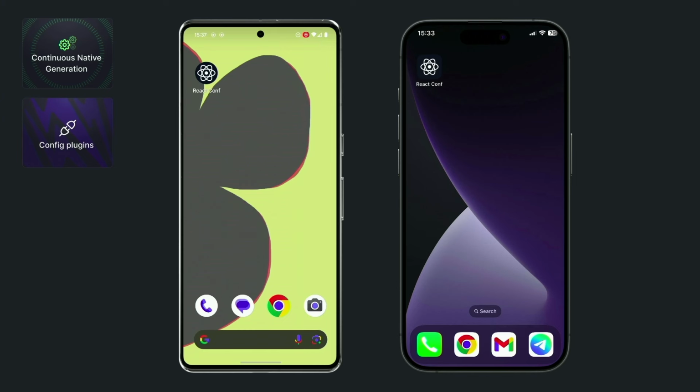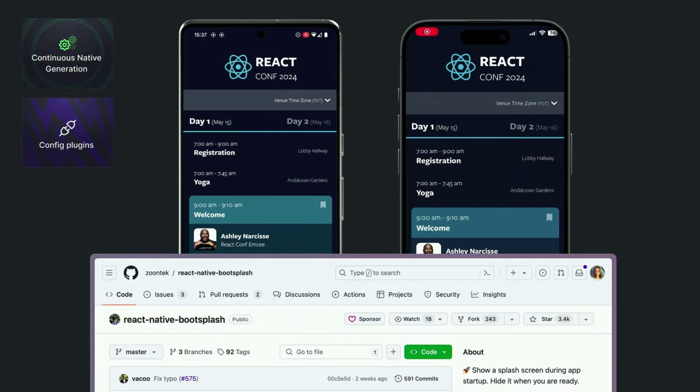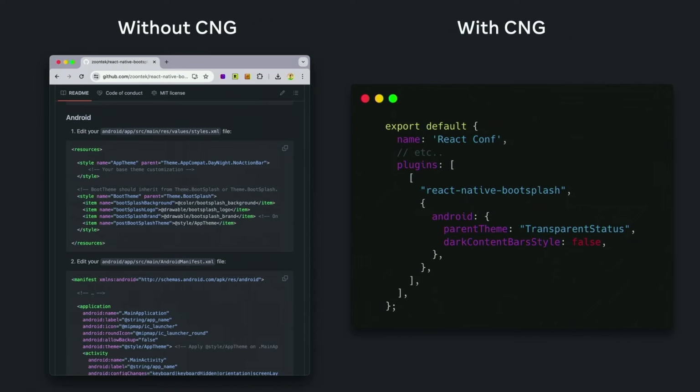You can also extend prebuild with config plugins. Config plugins are basically little JavaScript functions that allow you to edit files in the native directories during prebuild. So you could write your own config plugins or use config plugins that are shipped with libraries. So for example, we used the React Native boot splash config plugin to configure the library for the Conf app splash screen. If our app didn't use CNG, we would have had to follow the instructions in the README to manually edit some of the files in the Android folder. But with CNG, we only need to add a plugin to our plugins array.